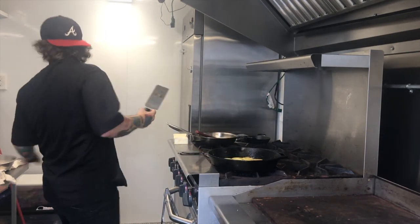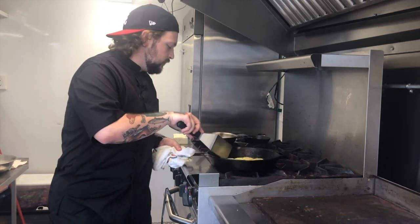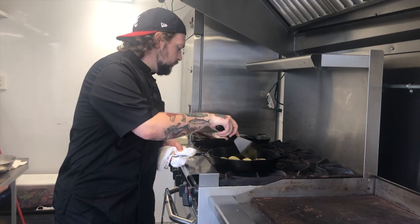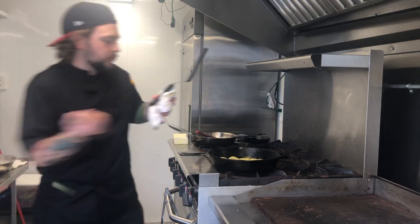Just going to take this time, run some oil over to one side if you can. Throw in this okra too.